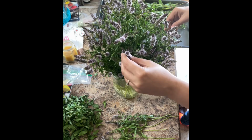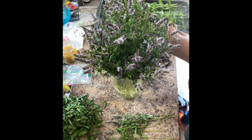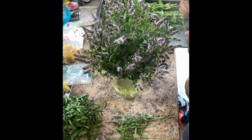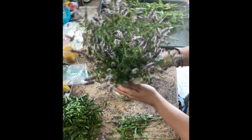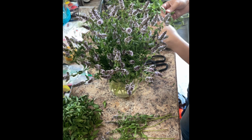Actually, another thing is potpourri. You can put them dried in a little sachet and put them on your bed, so when you go to bed, you can smell that. Mint and mint flowers are great for stress relief and digestive discomfort.